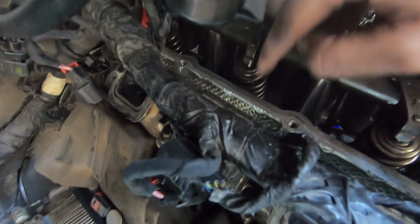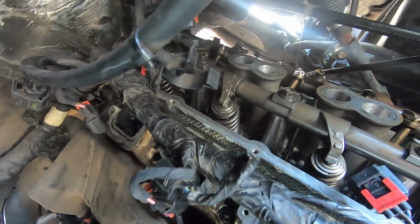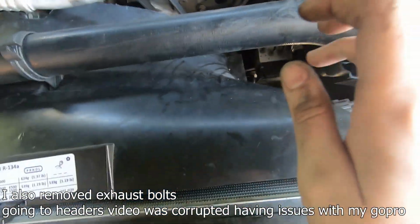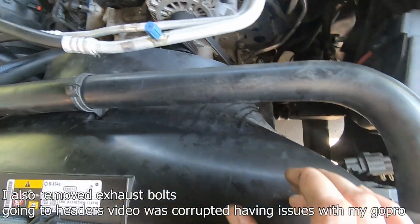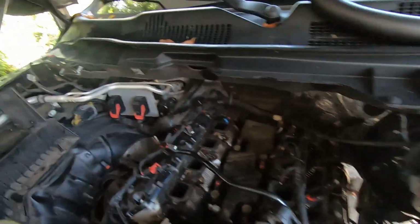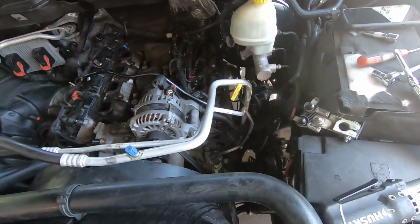So it looks like it is the cam and lifters. So that's what happens. These get flat spots and then causes this. All right. So I'm gonna take off all those, take off the other side as well. And then we're gonna start taking off the fan shroud, the fan clutch, and all that. Fluid's already drained, so yeah. All right, time to do some cam and lifters, boys and girls.